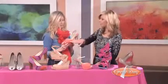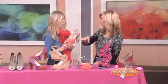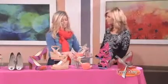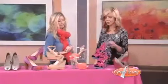And this is a good color for any skin tone because even if you're pale, it makes you look like you have a hint of a tan. Right. It's not too bright. And I just love this colorway and this really fun shoe. It's bold.